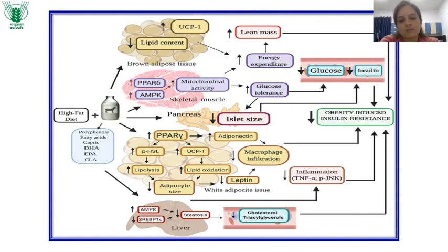Again, the pro-inflammatory factors, mainly the TNF-alpha, are usually decreased. But if you go with the IL-6 and IL-10, those are definitely increased in your immune system.